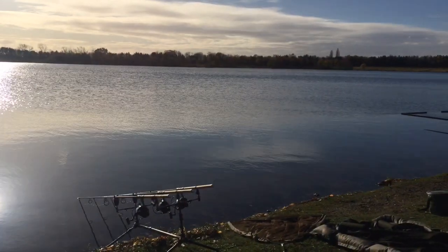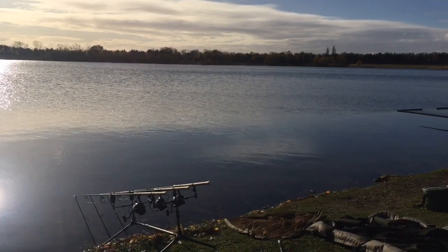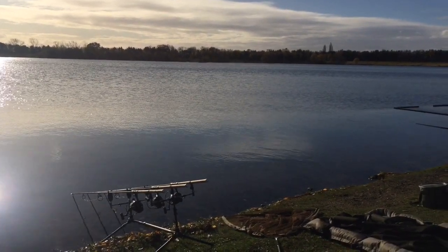It's 27 acres, 1,100 plus fish, and the average stamp of fish is like 17 pounds. So that's pretty good. So let's see how we get on. Fingers crossed. Look at that out there. It does look lovely today. Sun's finally come out. It was a bit windy this morning.